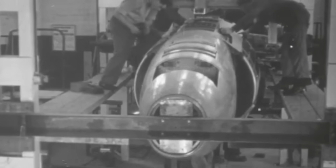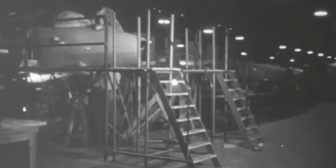Construction of the prototype 300, registered as K5054, began in December 1934. It took to the skies for its maiden test flight at Eastleigh, Southampton, on March 5, 1936, piloted by Vickers chief test pilot Joseph "Mutt" Summers.